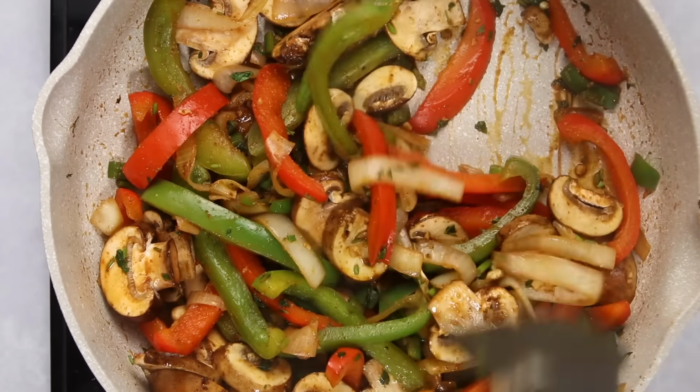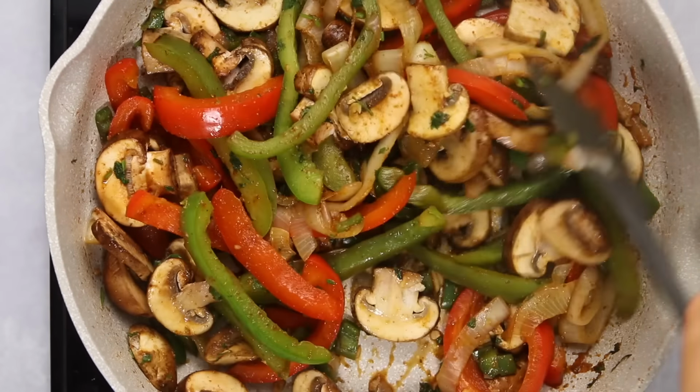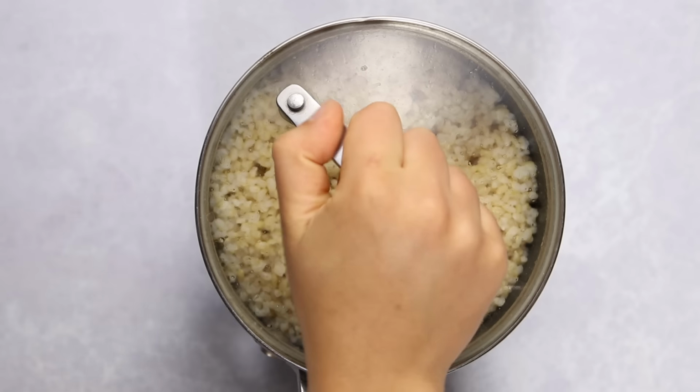You could use larger portobello mushrooms. You could use whatever pepper is on sale. You can vary the spices a little every week to keep things interesting. But either way, once that's done, you're going to remove it from the heat, and we're ready to assemble our burrito bowls. So obviously our rice has finished cooking.